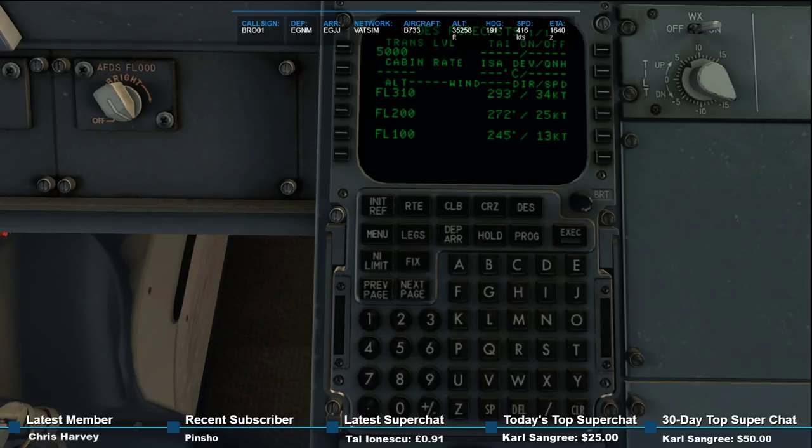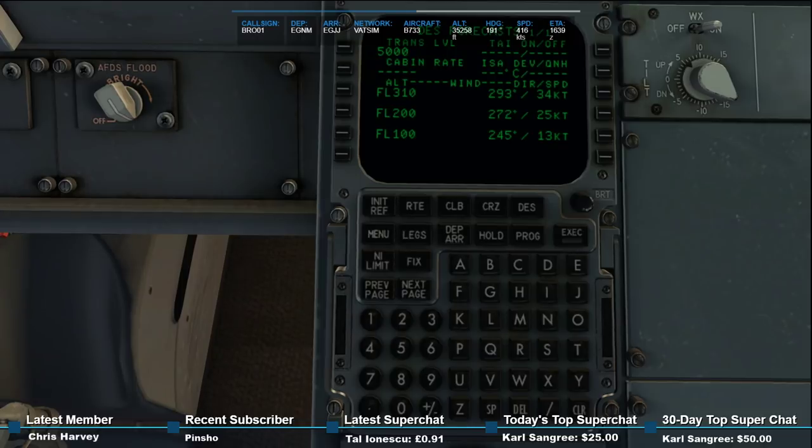Is there any crosswinds today? There's no crosswind. It's a slight crosswind, 20 degrees or so, but nothing there.